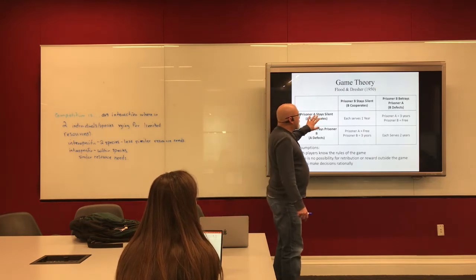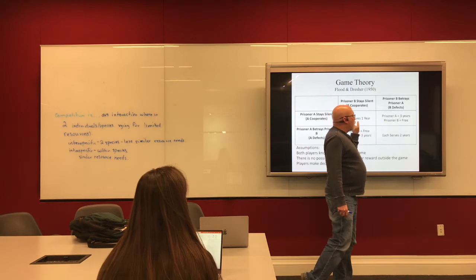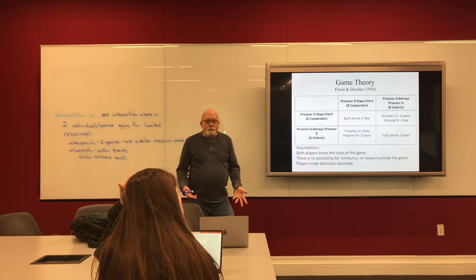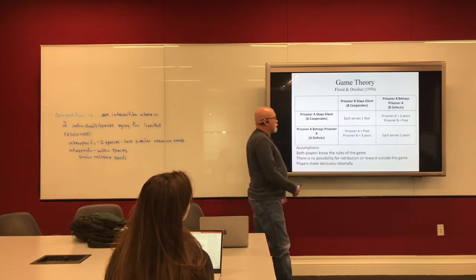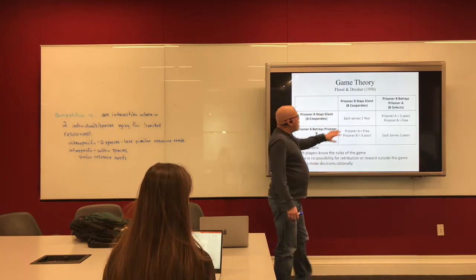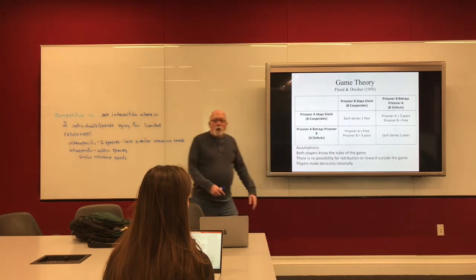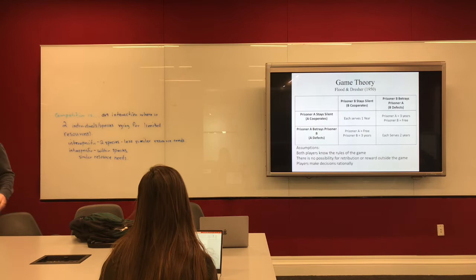If prisoner A stays silent and prisoner B rats prisoner A out, prisoner A gets 3 years and prisoner B goes free. Cut a deal with the prosecution, get out of jail free card, becomes a state witness. If prisoner A betrays, prisoner B gets 3 years and prisoner A goes free. Under this scenario, what is going to probably happen?